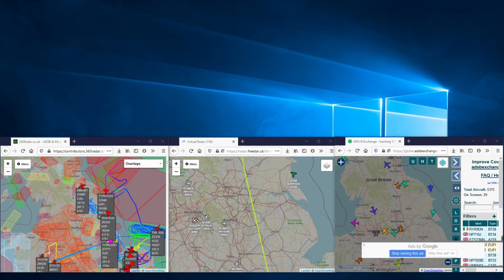So there could be quite a few contributors to FlightAware out there who are unwittingly providing data to ADSB Exchange. Now, again, that's just an allegation that's out there on the web, and it has got a lot of popularity, but I do not know that personally. I do not know if that is true or false.